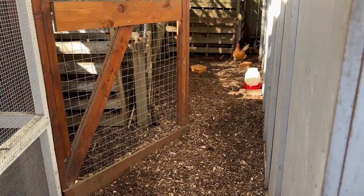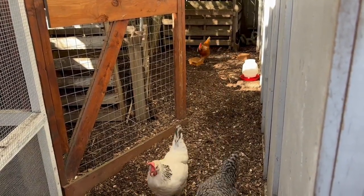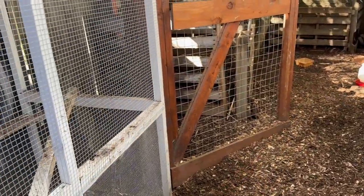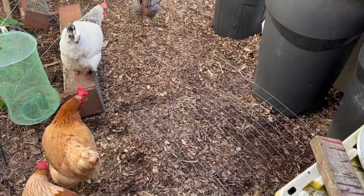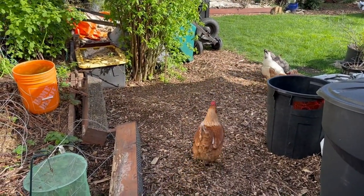Oh, hello. Hi. Oh, there's Dottie. Oh yes, you can all come out. The extra gate is in your way. Sorry about that. You can get by it. Oh yeah, a little hop. There we go.